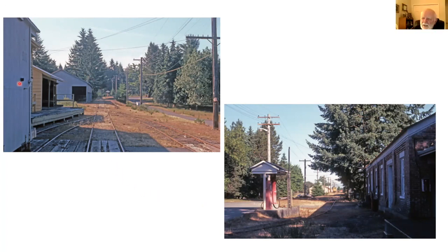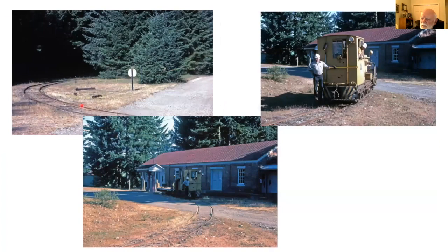Again, I love these scenes where you've got this mixture of buildings, two totally different types of siding and so on. I think this is at the top of the grade. This is the same building, obviously, right here, same guy and the same engine. And here it's headed off down the valley toward the water.